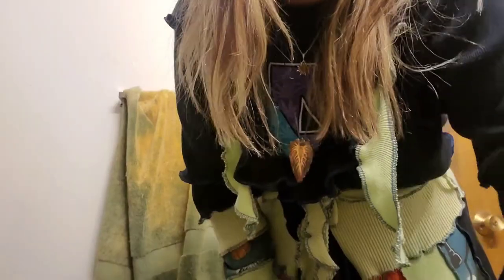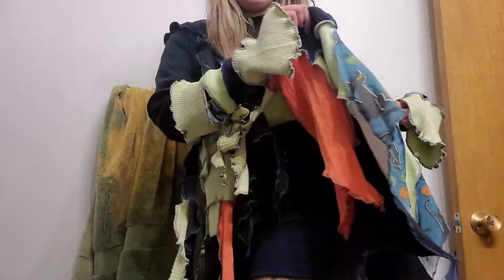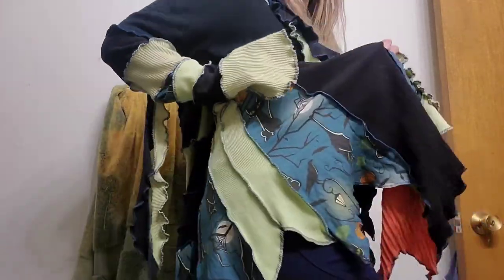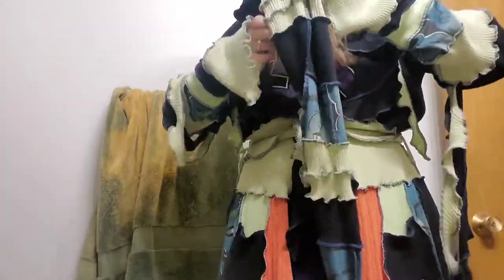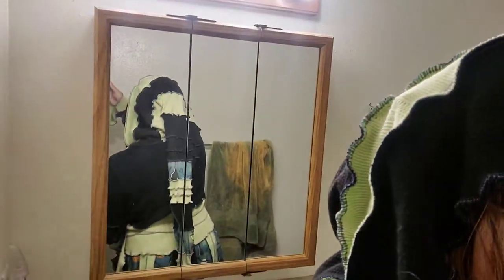Let me see if I show you in the better lighting. And I'm back in my dumb bathroom because this is the best lighting I have. But let me show you again. There's even pumpkins on it, y'all. Like, I love pumpkins. I literally love it. Here's the hood. Ooh, in the mirror you can see it too. Ooh, there goes my flower crown.